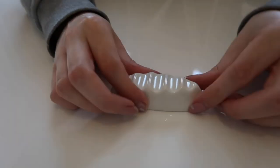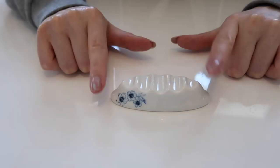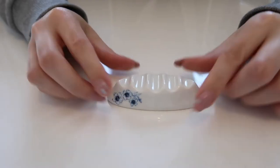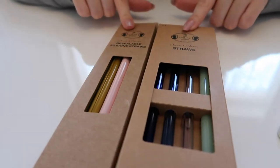And then I got this, which I've never seen before, but it's not exactly an unusual thing. It's a paintbrush rest for when you're painting and you want to put your paintbrush down and you don't want to get paint everywhere. Isn't that cool? And it was £2.64.